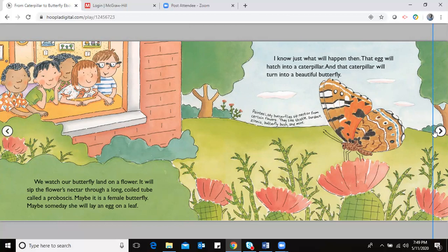Painted lady butterflies sip nectar from certain flowers. They like thistle, burdock, zinnia, butterfly bush, and mint. Like, there's a lot of mint in like toothpaste. They like mint plants.